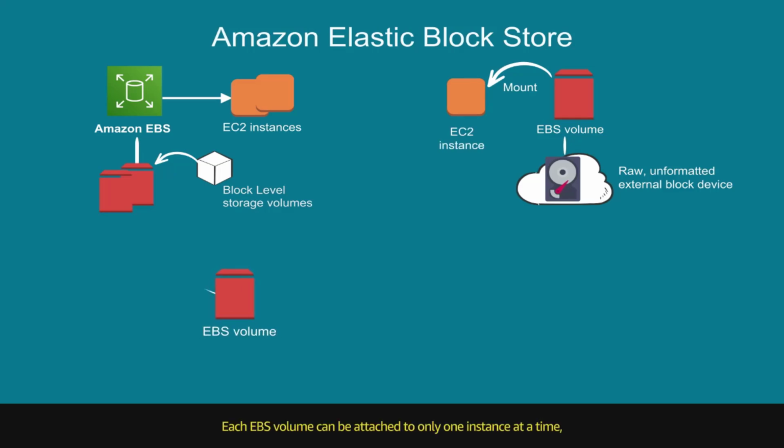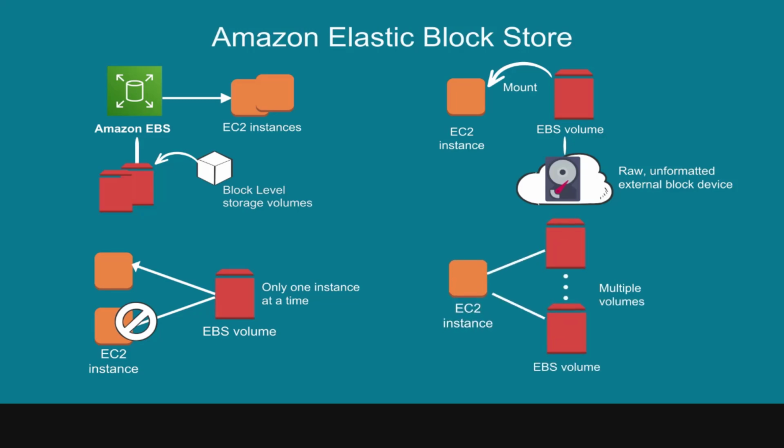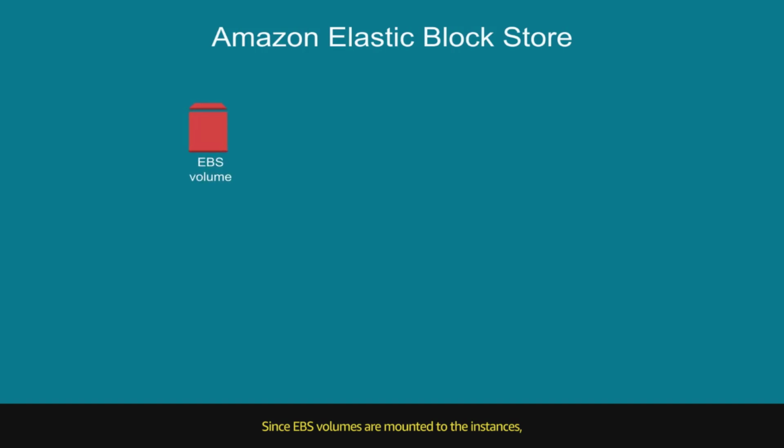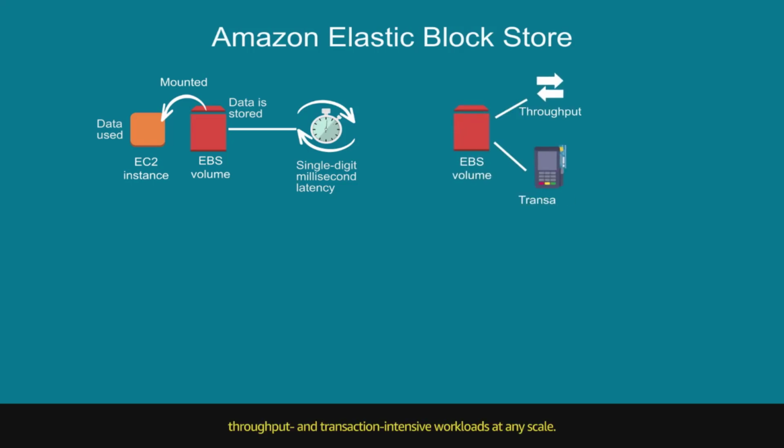Each EBS volume can be attached to only one instance at a time, but multiple Amazon EBS volumes can be on the same instance. Since EBS volumes are mounted to the instances, they can provide single-digit millisecond latency, which is extremely low latency between where the data is stored and where it might be used on the instance. EBS volumes are designed for both throughput and transaction-intensive workloads at any scale.